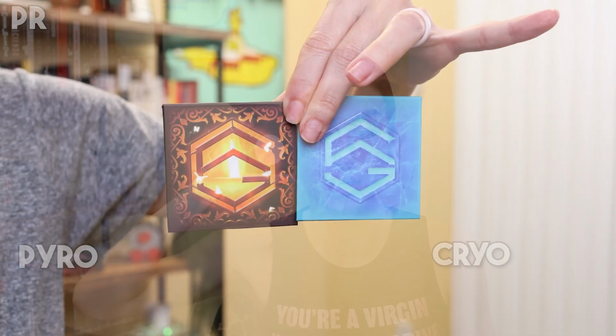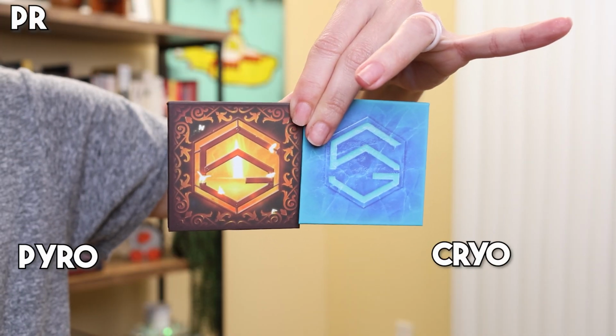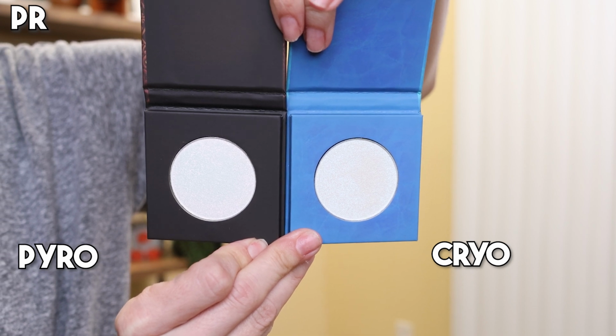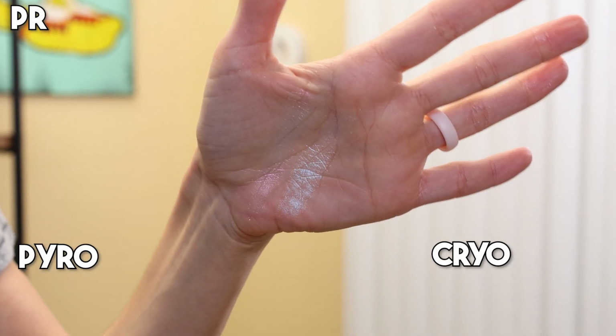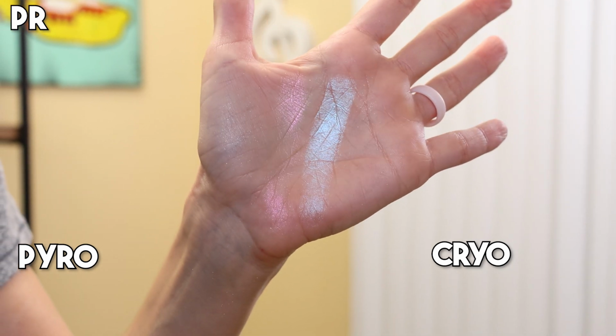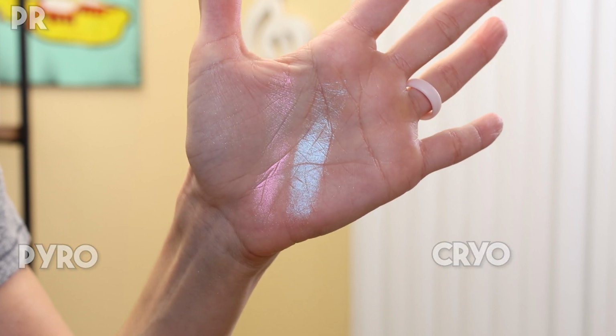And then they sent me these 2 in PR, which I love a colorful highlighter. That is something I've been getting into this year a lot more. So we have the shade Pyro, which is like a reddish pink. You can't really see it here, but hopefully I'm popping up some swatches that you can see. I love a reddish pink highlighter because I feel like it just blends right into my blush. It's beautiful. And then I have the shade Cryo, which is a blue. I've been also getting into blue highlighters. Beautiful, beautiful. And I like how small and compact they are.